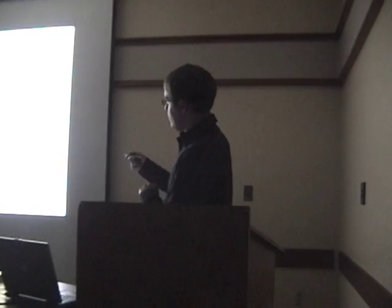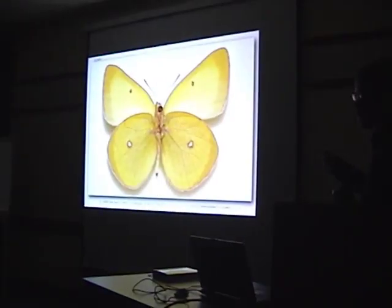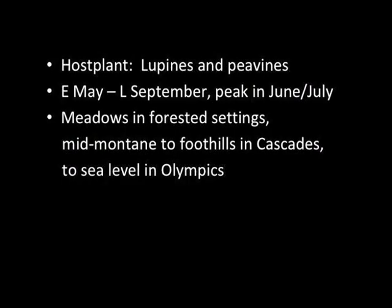This one also has quite a bit of this black dusting. You can see kind of the dusting of black scales through here. This will help separate it from our other sulfur that is very clear yellow, the pink edge sulfur. Host plants are lupins and pea vines, probably some other ones in there as well. Peak in June through July, only has one generation. This is the western sulfur again. So just one generation for the western sulfur.